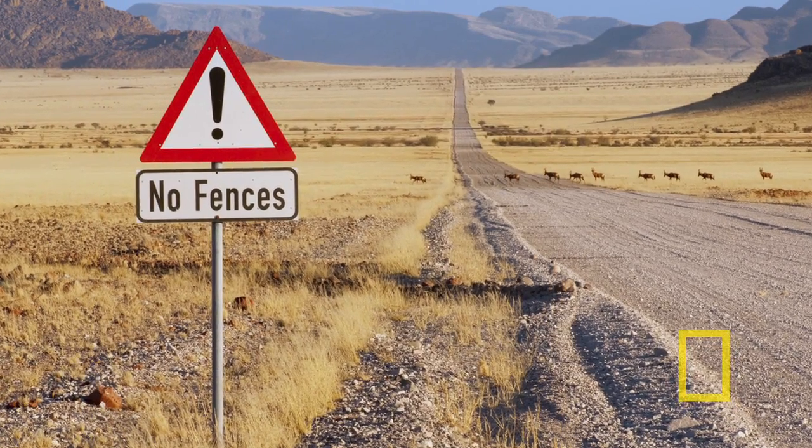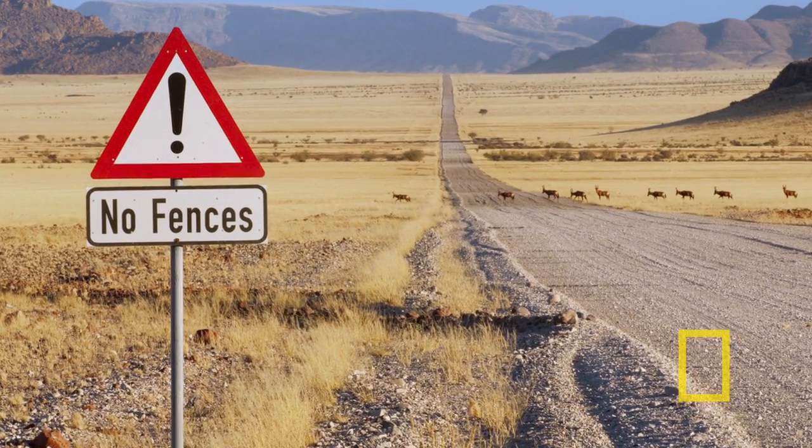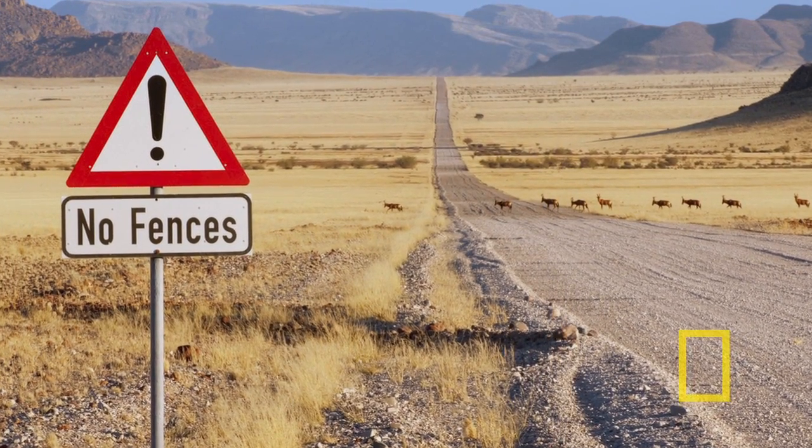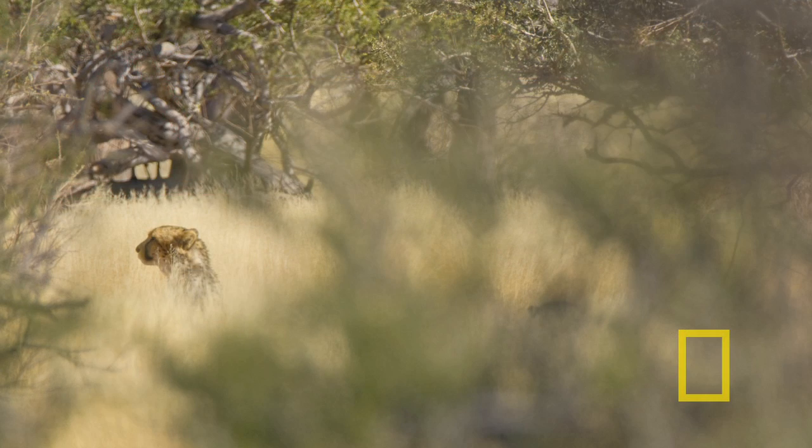With commercial livestock removed, fences are being pulled out and wildlife can now roam across larger areas. Here's a herd of rare red hartebeest crossing a road into grassland where fences once cut them off. Bringing predators back is part of that healing. Cheetahs are roaming again through Namib after they'd been exterminated.